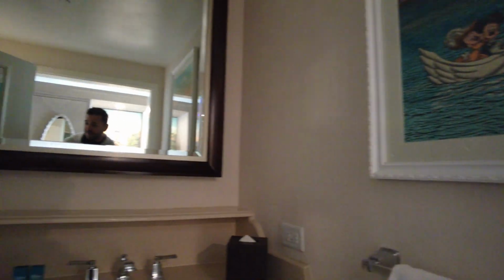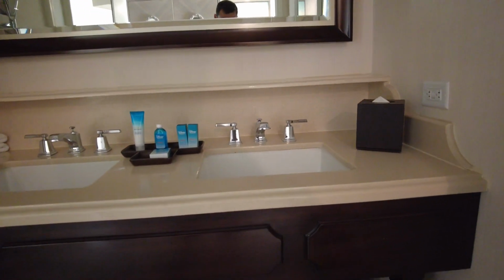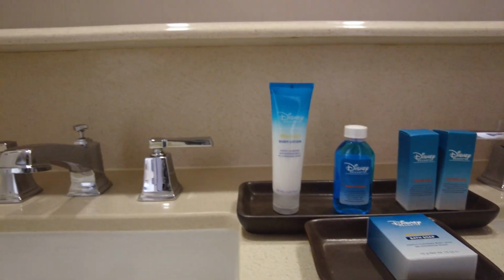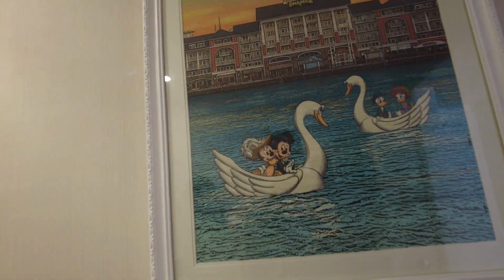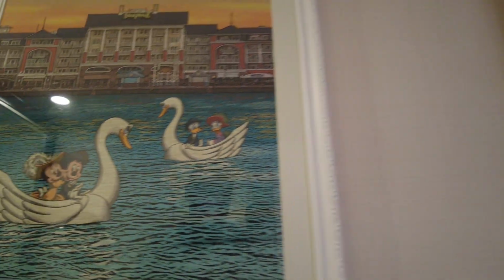Into the bathroom area, we have two sinks. We got the Disney Resort collection. All of this is coming home with us. Got a little mirror here if you need to shave or pluck your eyebrows. Beautiful artwork. Mickey and Minnie riding some swan boats.